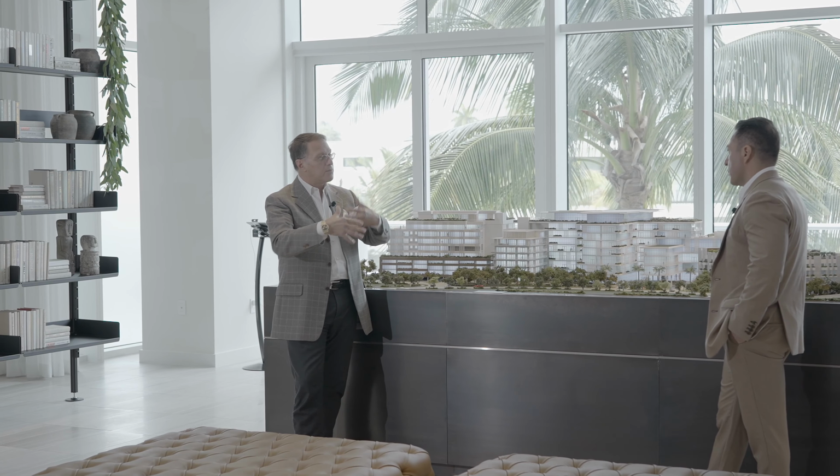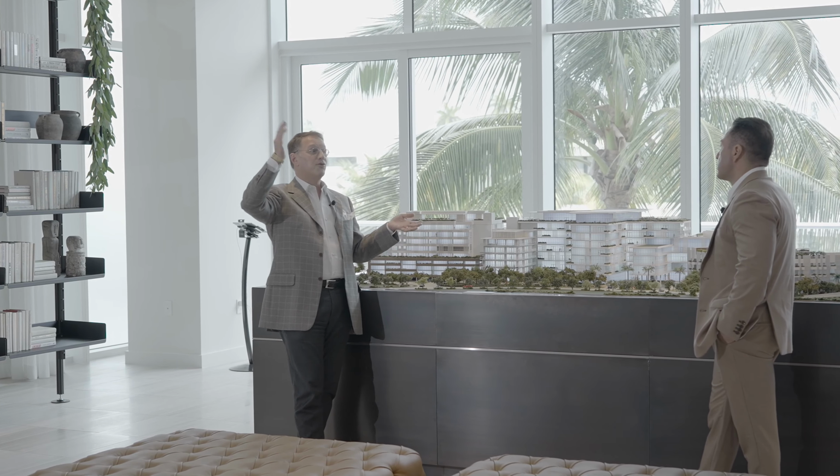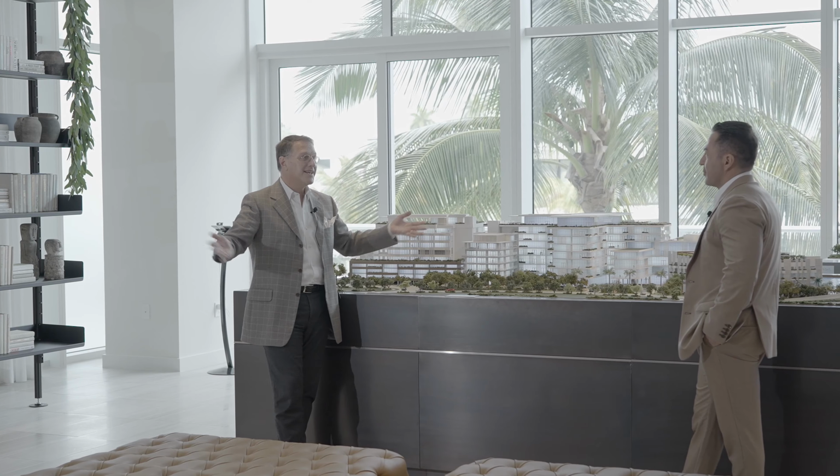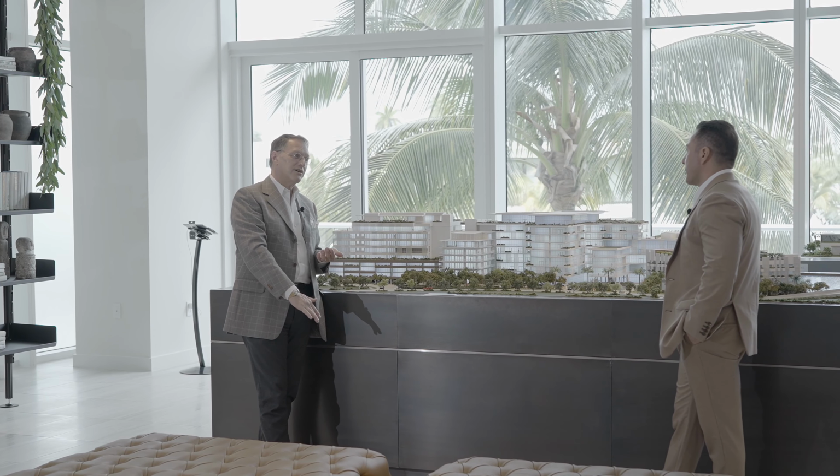You don't have transient people in and out and in and out. You don't have that elevator factor of saying, I'm on the 48th floor, what a beautiful view. Yes, I'm on the 48th floor, and there are 48 families in that same elevator line that have to share the elevator.